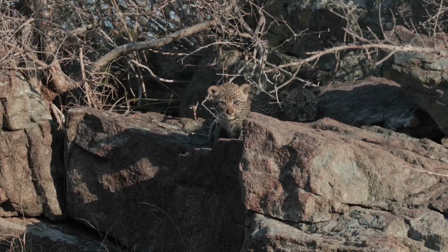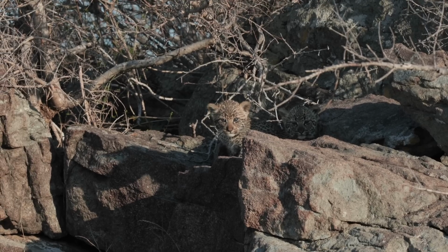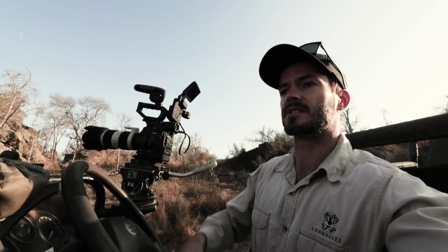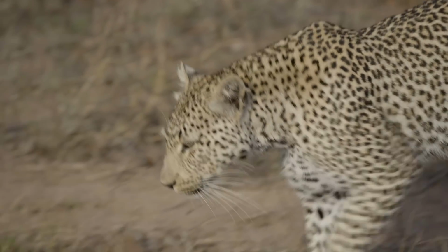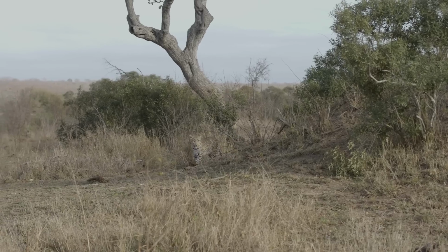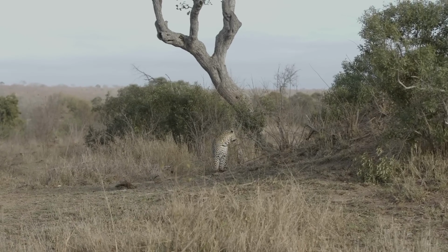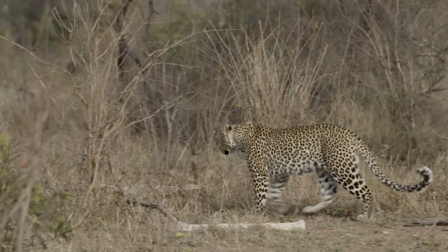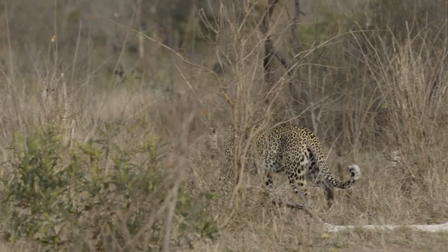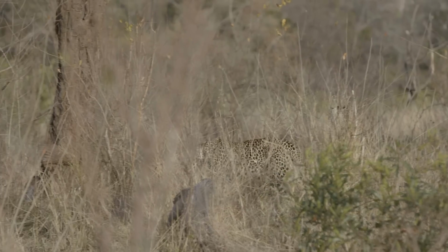So we're, unfortunately, going to have to leave the den now. We're going to stick with the mother. The cubs aren't going to come out if she's not here, but maybe she's seen something she wants to go hunt. If we're lucky, she might come back, but let's see what happens. Well, it doesn't look like she's going to go back to the den. Sadly, so that was a brief view of the cubs, but still amazing to see them. She is walking, I don't want to say with purpose, but she's walking. So let's stick with her, see where she goes.